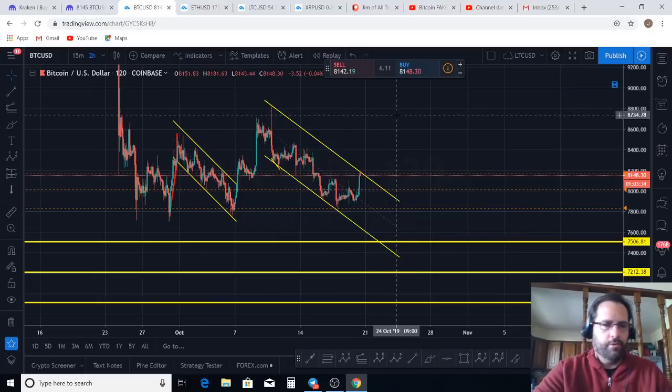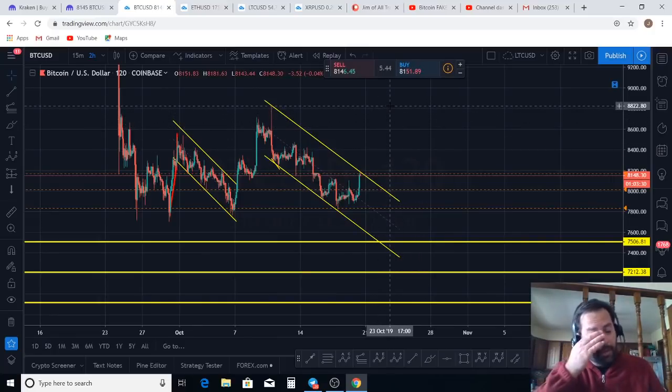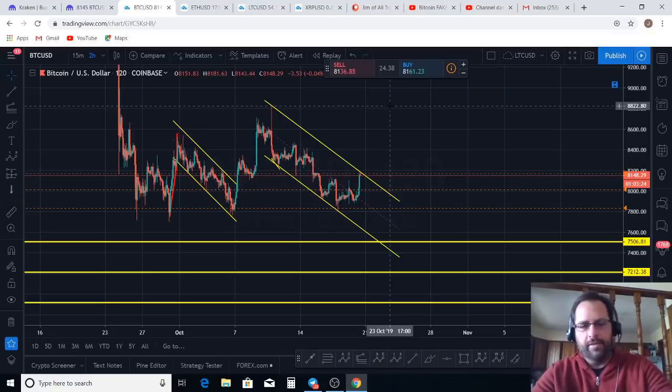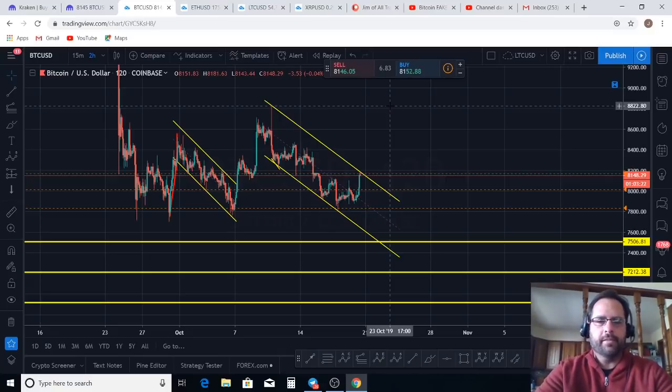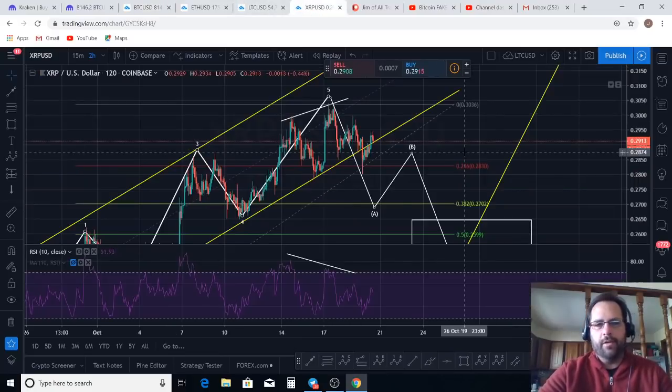If we don't get that follow-through, then we're going to have to relook at the count, and I'm having a hard time seeing it. So I'm thinking there's a high likelihood of it going up from here. So be careful, guys. Be very careful. But I can't give you a definitive answer right now because the market is keeping itself very, very cryptic. The moves are very, very difficult right now. But let's look at some other coins for some help here, because correlation is key to our analysis.